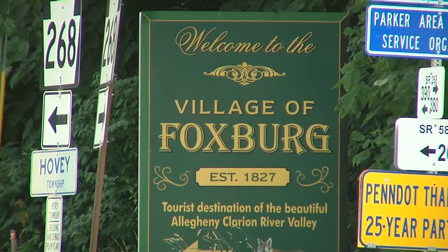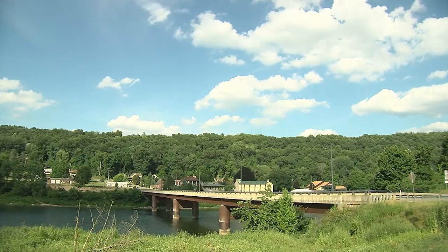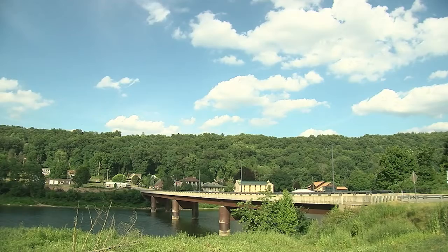The small borough of Foxburg sits along the banks of the Allegheny River. This area was very big in oil and gas back in the 1800s. And all these little towns around here back then were boom towns.